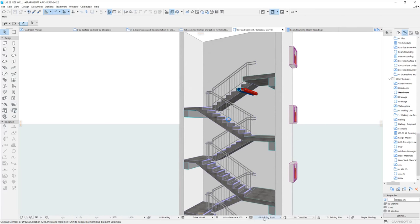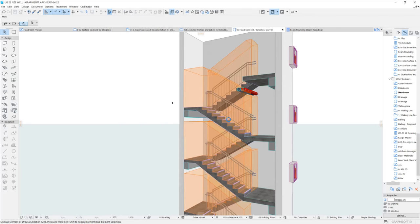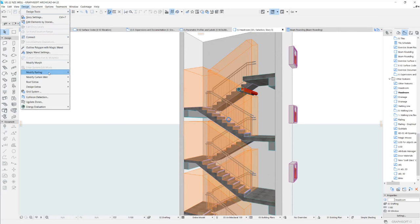So if we go to model view options, click the little square to open its settings, and go down to stair detail, stair option, you have this headroom box that now you can check. So if you check it and click OK, now we will get to see our headroom. And now we could run a collision detection. Let's go to design, collision detection.